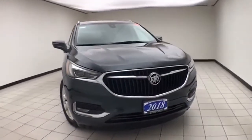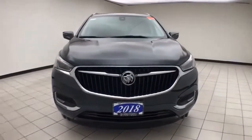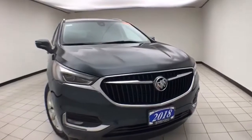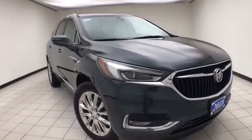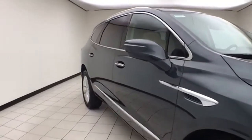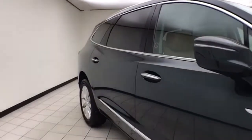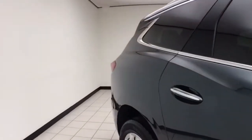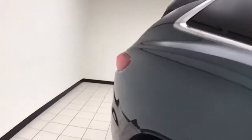Today's special is a well-equipped 2018 Buick Enclave Premium Group all-wheel drive, stock number X989XX. 18,000 miles on this Enclave. Comes to us with a clean AutoCheck history report, dark slate metallic in color. You do receive the balance of the factory 3-year 36,000 mile bumper to bumper and 4-year 50,000 mile powertrain warranty.